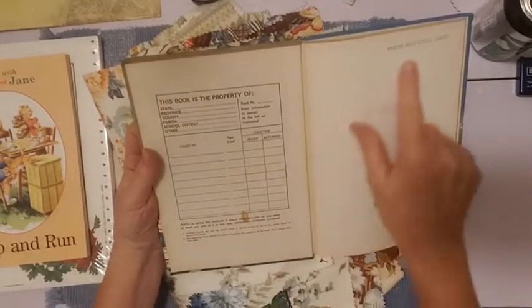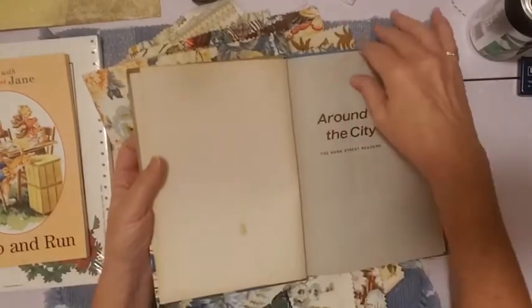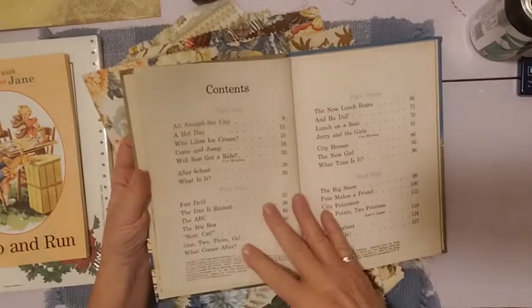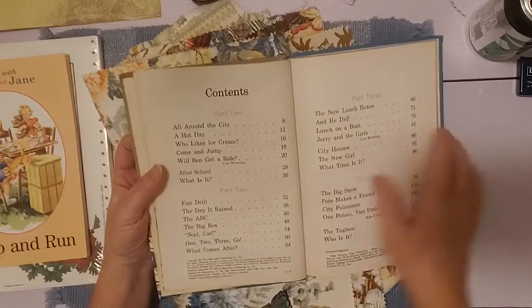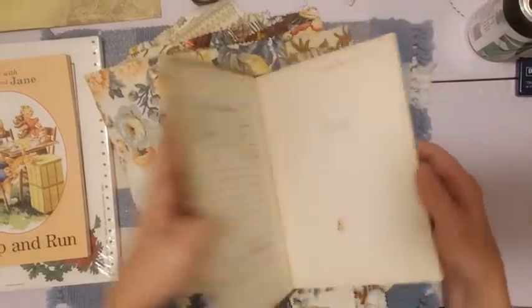This is from a school. So here's the name of the school here. Let's see if we can find a copyright. Not here. Here it is. Most recent copyright is 1972. So yeah, I thought it looked like a 70s book for some reason.